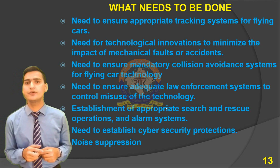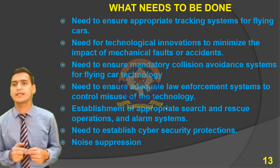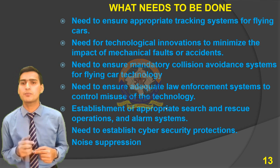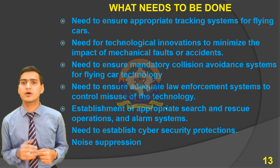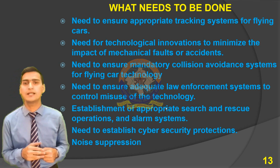What needs to be done in future? We need to ensure appropriate tracking systems for flying cars so that they do not enter the region of security concern. We need to establish appropriate policies to minimize the potential impact of accidents on both occupants of flying cars and people on the ground. The higher the weight of an object or the higher the speed of a heavy object, the more dangerous the impact will be if it drops on people or on the roof of a building.